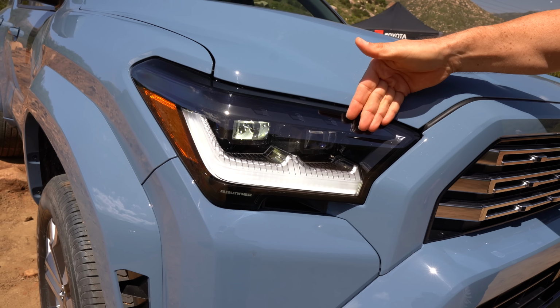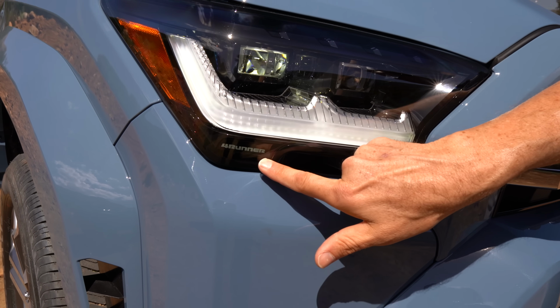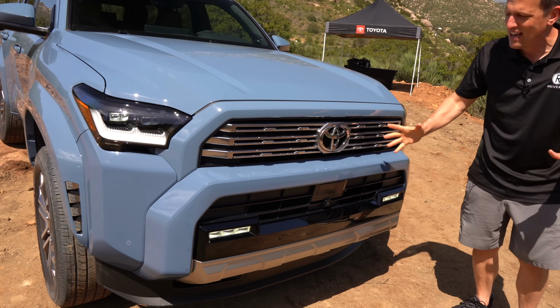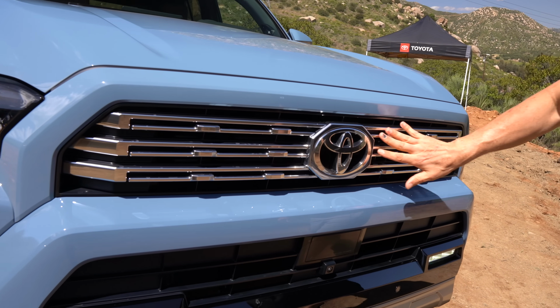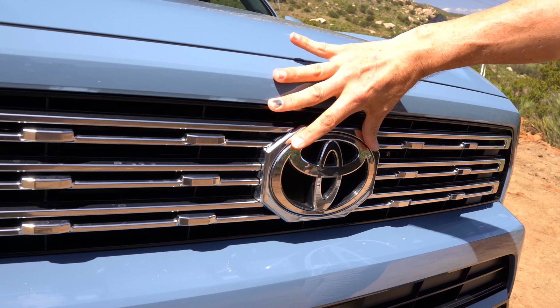You got your double projector beam LED headlights, daytime running lamps. There's a little 4Runner name. It's all in the details. And then as we come across the front end, this is the face of the Limited trim. This isn't chrome. It's sort of like a nice aluminum finish, not too shiny. Of course, you got the iconic Toyota badge.